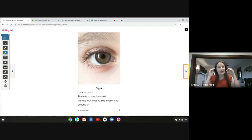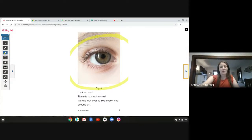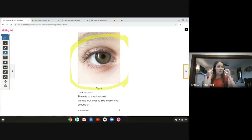Sight. We're going to look around the room. There is so much to see. We use our eyes to see everything around us. So we have our eyes for sight. I'm circling with a yellow highlighter. The area I want you to focus on is the picture, our eyes. So if you want, at home, you can carefully and gently point or touch to your eyes. Your eyes give you sight.